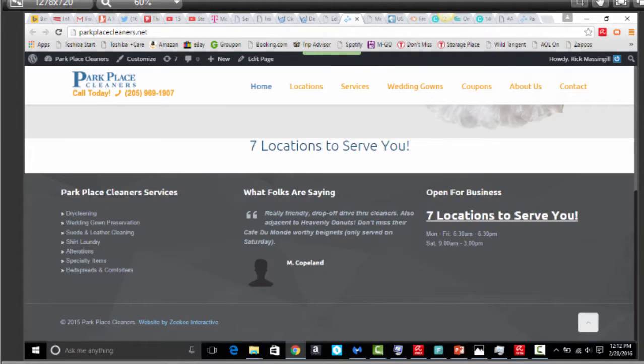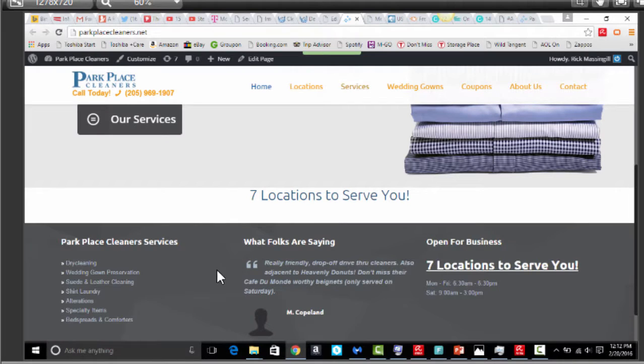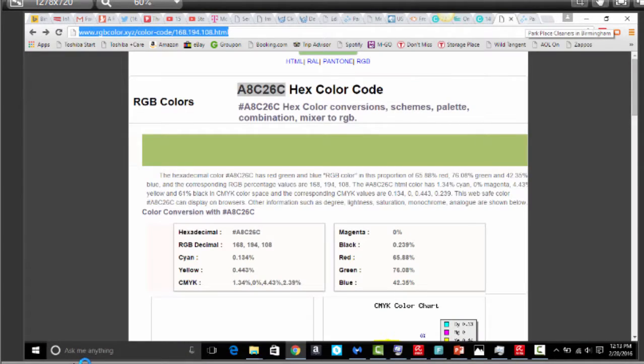So I went out and found a couple of themes that I like to get some design ideas from. Now again, I liked what they had. I just want to improve upon it to make it look a little bit more modern. And this slider's nice up here, but I wanted to put some more modern graphics in it.